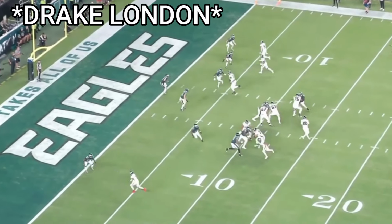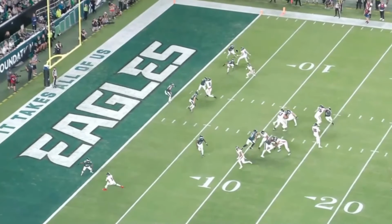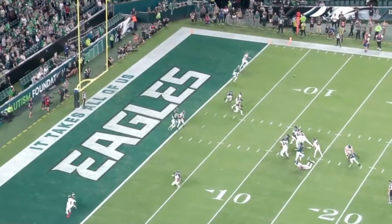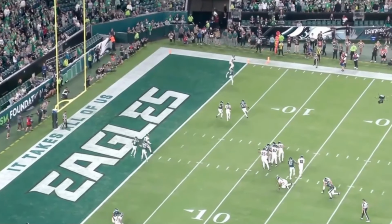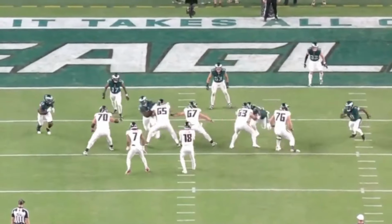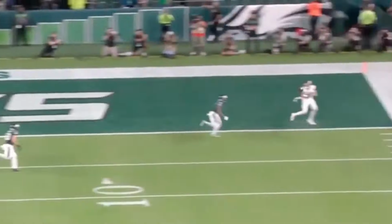And you can see Drake London here gives a little jab, and that gets Darius Slay to move his body inside, and now Drake London, bang, punches back to the outside. Darius Slay falls for it, trying to take away the in-cut. Wide open touchdown. Falcons win it. Really good patience by Kirk. One, two, three, hitch, ball's out. So pumped to see Kirk Cousins balling out and leading game-winning drives just like he used to do.